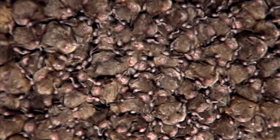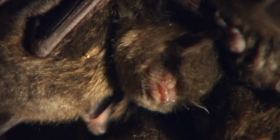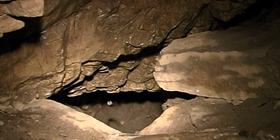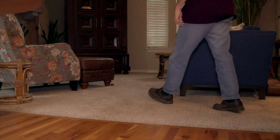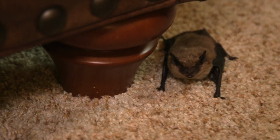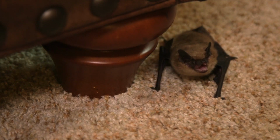In healthy bat populations, the actual numbers of animals that are affected by rabies is very, very low. But most people don't encounter bats in natural environments. Where they do encounter bats is in their homes, in their cabins, on their back patios, and most of those animals are either potentially doing normal things in abnormal places, or potentially they're sick. One of the reasons they could be sick would be rabies.